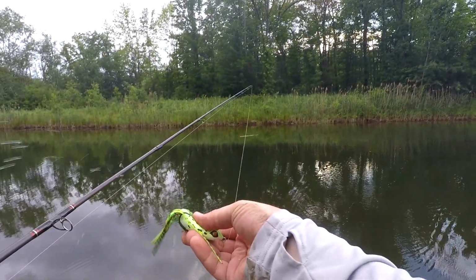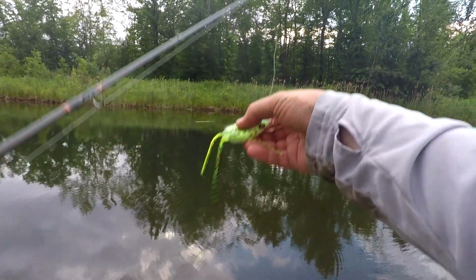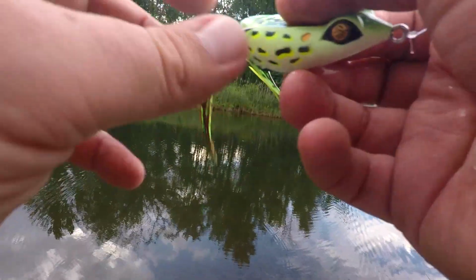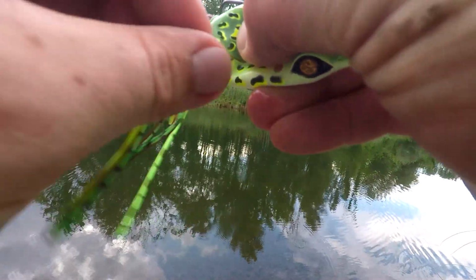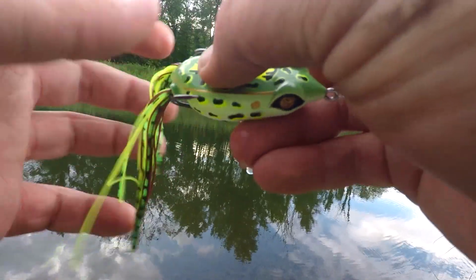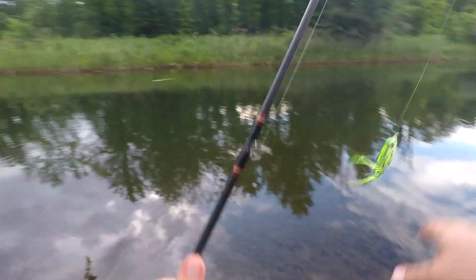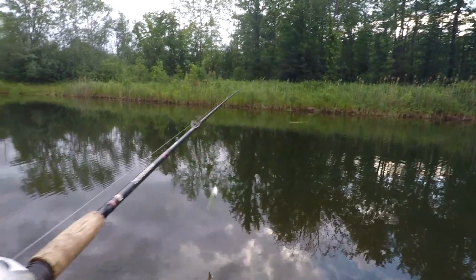All right, let's get the water out of this. Wow, there's a lot of water in this one. I poked a hole in it, so that's on me. These Guggen frogs usually do not take on much water at all. This one, on the other hand, does, because I put a hole in its rear end with the hook.